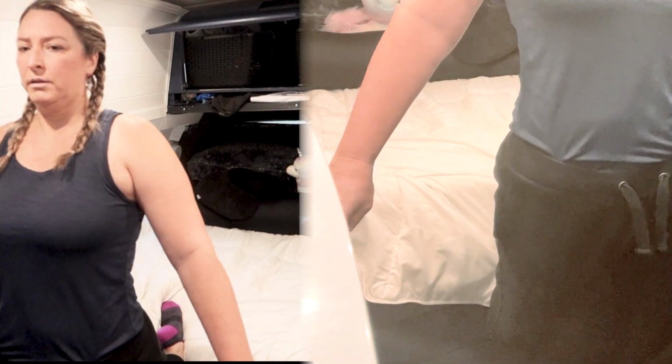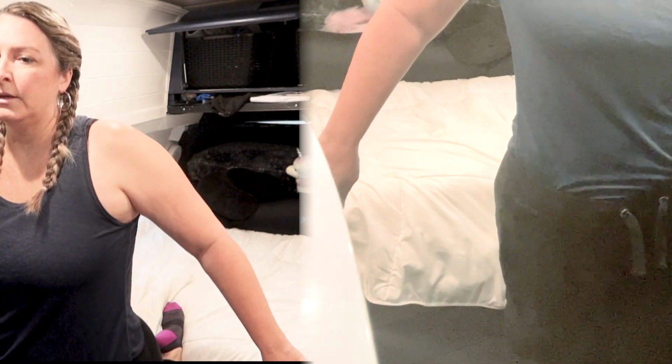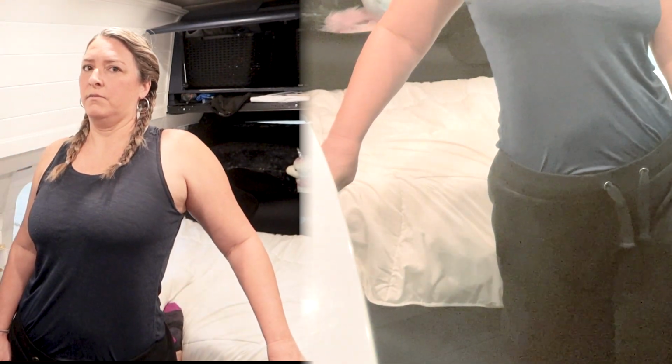So this one, lean back. So you can see my foot in the back there. Lean back, and then dip with this leg. And then this one's an even deeper stretch.